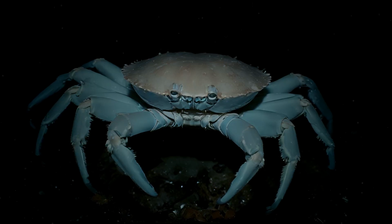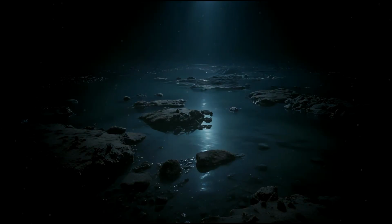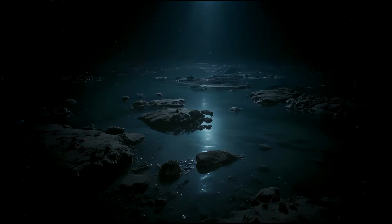Rest now, then, far below the reach of the waves, cradled in that great and unhurried dark. Let the wandering lights, the falling snow, and the slow deep tides fold quietly around you and carry you down into sleep.